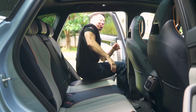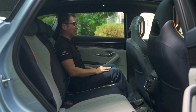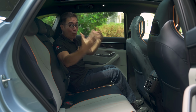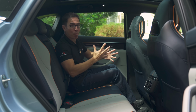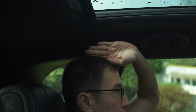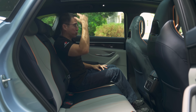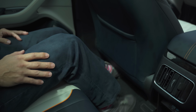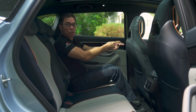It is a pleasant surprise to be here at the back of the Sealion 6 because the amount of room that you have here is amazing, considering that this is a compact crossover. Look, the headroom is good, even though there is a panoramic roof, which is a sunroof also, by the way. Legroom is really great. That's Jack's normal driving position, and he's shy of 6 feet.